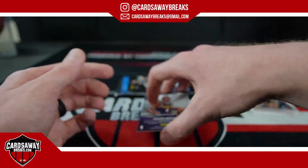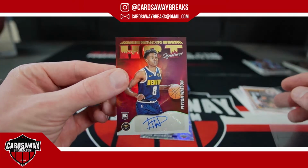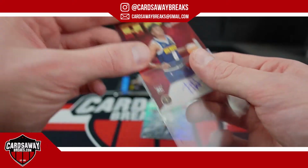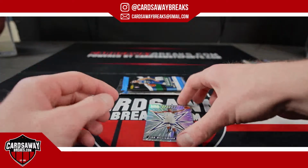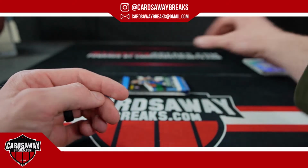For the Denver Nuggets, get off me. Peyton Watson, Hot Signatures, a rookie auto, Denver Nuggets. Going to Arthur H. Nice hit. Out of UCLA. Yes, sir. Spark plug Zion Williamson.